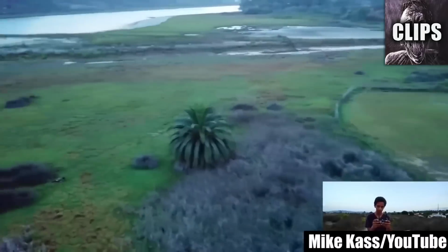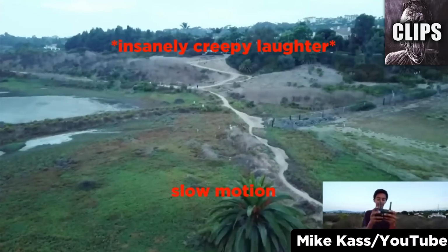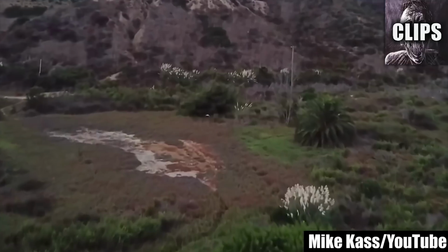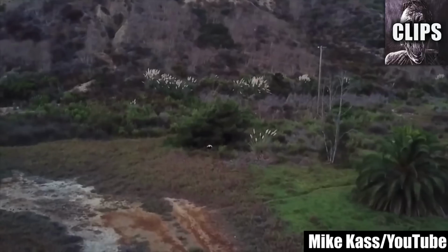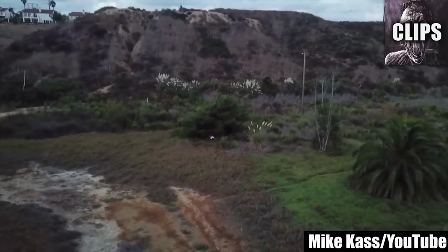Then one random flight session, it's back. And once again, the hunt is on. This clown has been surprisingly good at hiding in the past, but Mike's drone sees it all. 4 days later, it finds itself cornered.